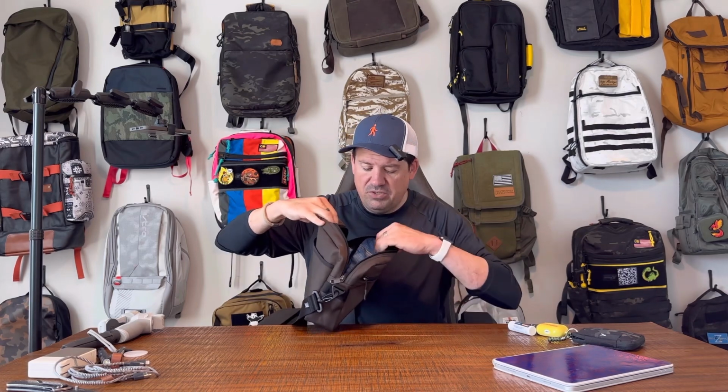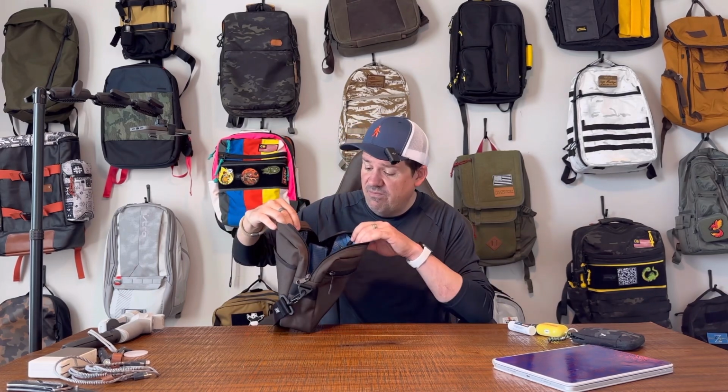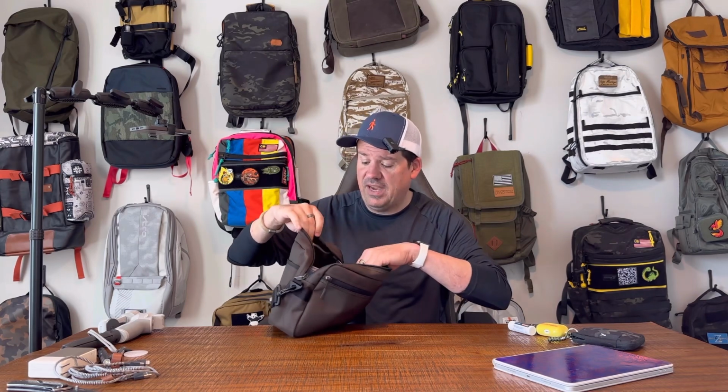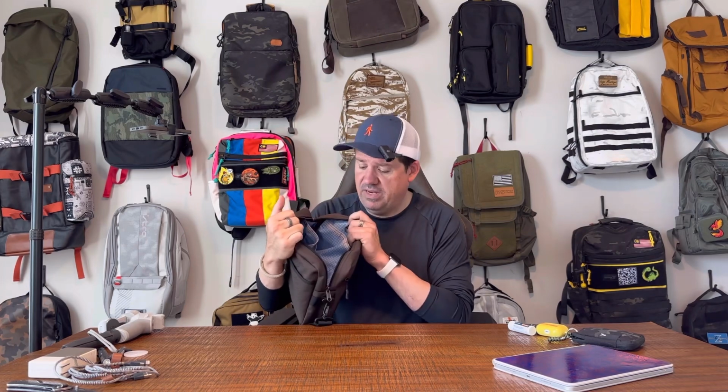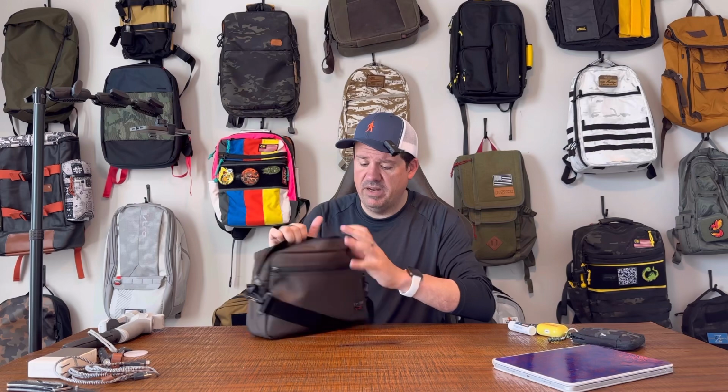In here you have 2 slip pockets, 4 slip pockets, 2 pen holders, and a giant tablet pocket in the back. So that is, 1, 2, 3, 4, 5, 6, 7 pockets in the main compartment. Nice. Love it. So the interior storage of the main compartment, beauteous. Nice job, Tom Bihn. Okay, 2 things I don't like as much about this bag.